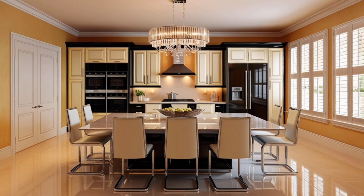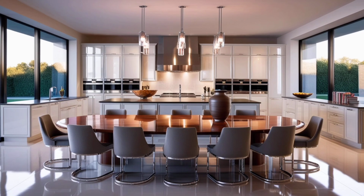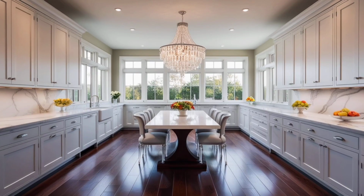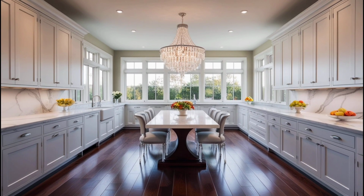a dining table that perfectly blends style, functionality, and comfort. Whether you are renovating your kitchen or designing a new one from scratch, this video will provide you with all the inspiration and tips you need to create a beautiful and efficient kitchen space that reflects your personal taste and lifestyle.